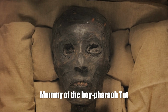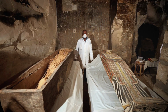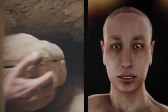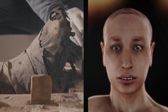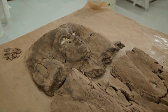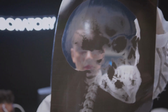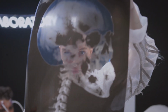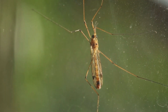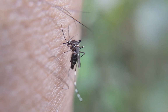Mummy of the boy-pharaoh Tut. Many questions and oddities are connected with the mummy of Tutankhamun. So, a lot of controversy was caused by the cause of the death of the ruler. It was assumed that the pharaoh was hit on the head with a blunt object. Then, it turned out that the damage to the skull was received after death. Genetic analysis showed that Tutankhamun was bitten by a malarial mosquito. Therefore, scientists began to adhere to the version of death from malaria.